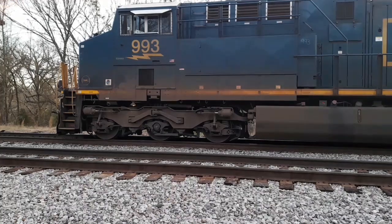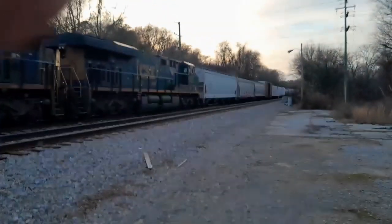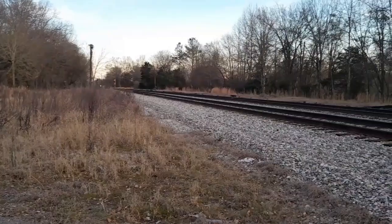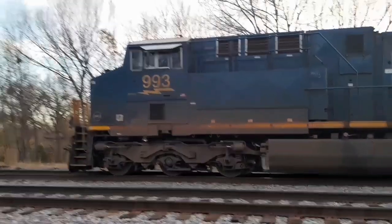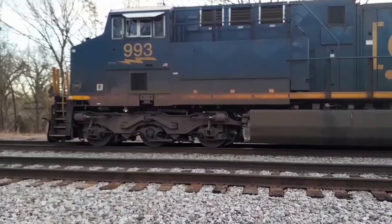All right, ladies and gentlemen, we got a train sitting in Abbeville. It's got a crew on it, and they're waiting on the train to come in from Greenwood. He had a clear signal southbound, like north end of Abbeville. This is an ES44AH, and he does have a crew up there. I'm waving at him, but I don't know if he sees me or not.